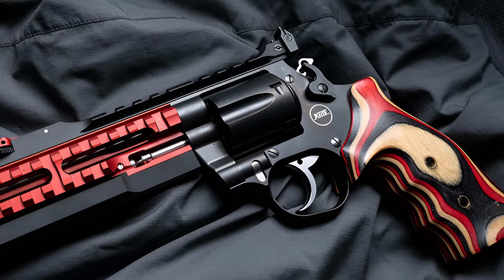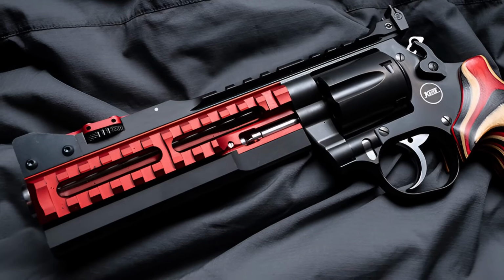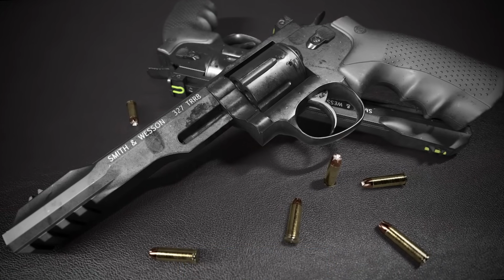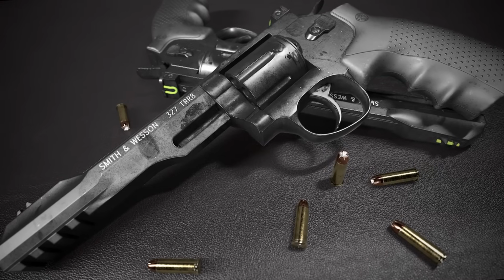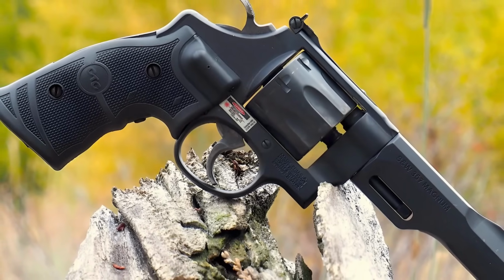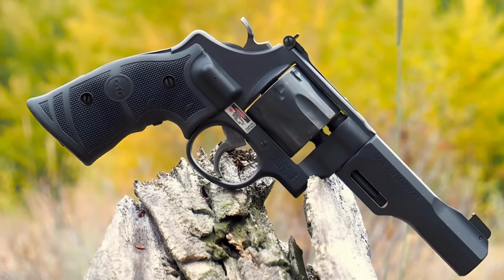Sure, you could look at revolvers from European gun makers like Minoran, Kurth, and Spohr, but those will cost upwards of $5,000. The TRR8, by comparison, only costs $1,569. Plus, except for Kurth, they're all mostly limited to 6-round capacities. The Performance Center at Smith & Wesson is famous for its precision work. Each revolver, including the Model 327 TRR8, goes through a rigorous process of hand cutting, fitting, and fine-tuning.